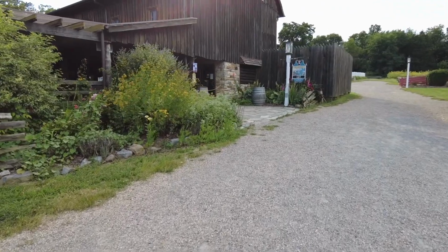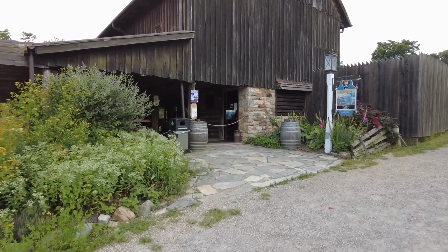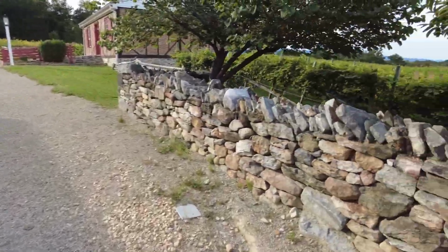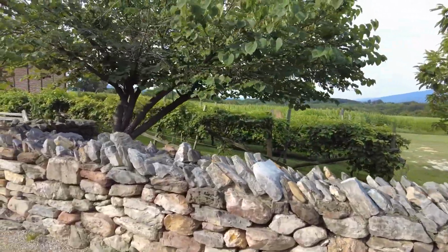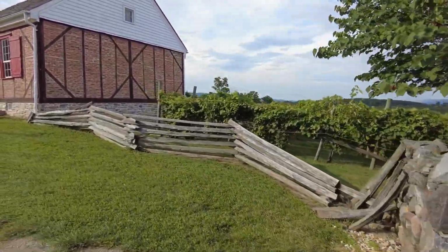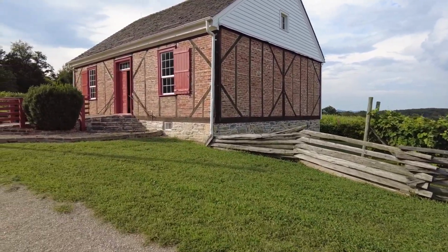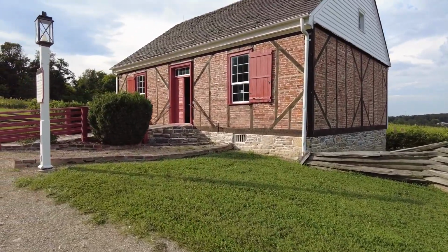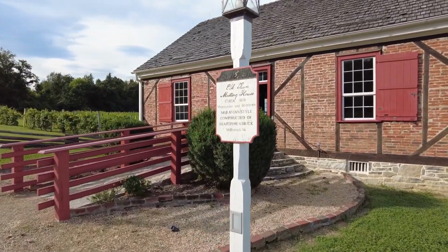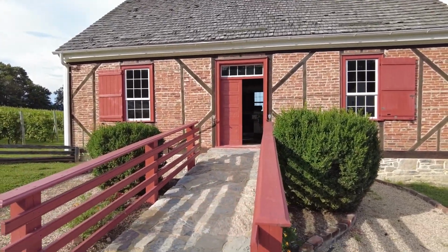Cafe, wine and cold drinks. Yeah, I don't think that was there back then. No, probably not. Grapevines. Whew, hot out here in the sun. Elk Run Meeting House, 1800. That's pretty old. Go inside.